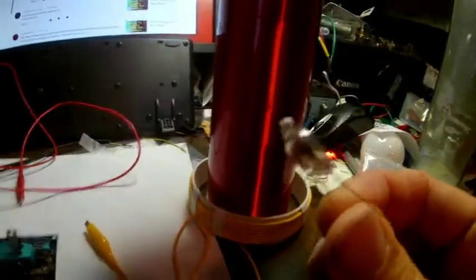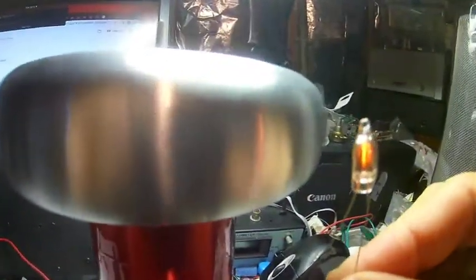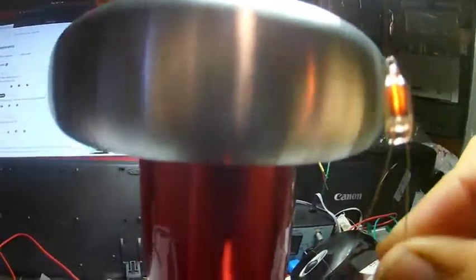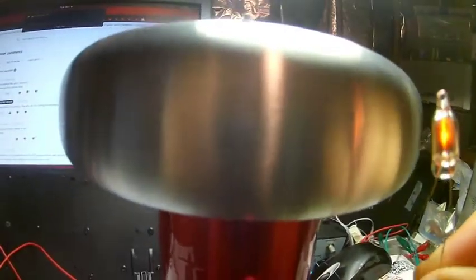Okay, so here is our neon light, and I'm just driving it with my signal generator, and you can see the neon light is lighting up while I'm holding it close to the coil. 267 kilohertz. So that is definitely our resonance, and I believe our power supply can supply power at that frequency. If I match the primary coil, it should be better too. Now let me do some calculations maybe, but definitely here.